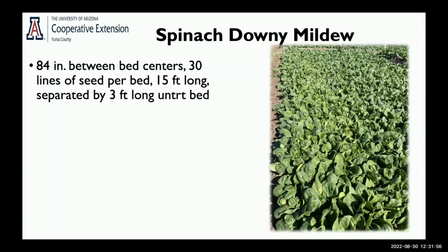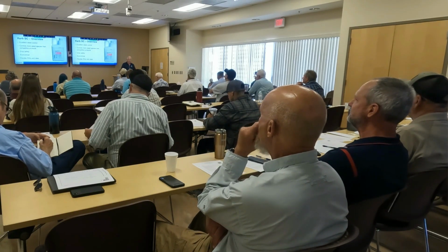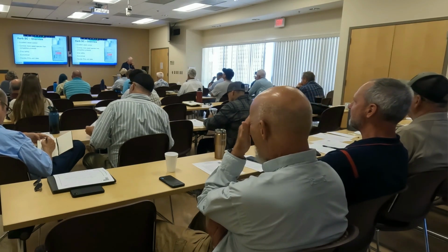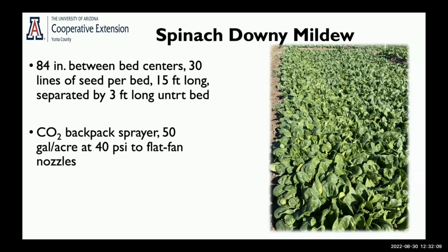Moving on to the spinach downy mildew, it is a slightly different setup because it's spinach and not lettuce. We have 84 inches between bed centers, 30 lines of seed per bed, and 15 feet long, separated by a 3-foot untreated bed. We spray using a backpack sprayer at 50 gallons per acre at 40 psi, and this plot is sprinkler irrigated.